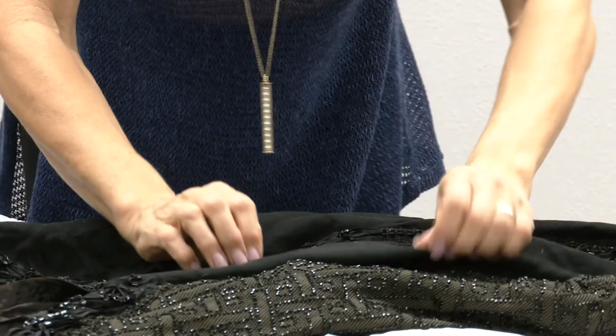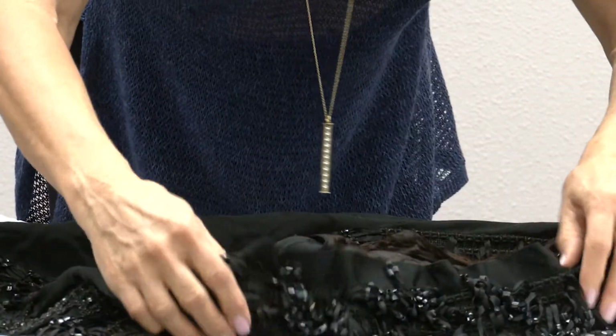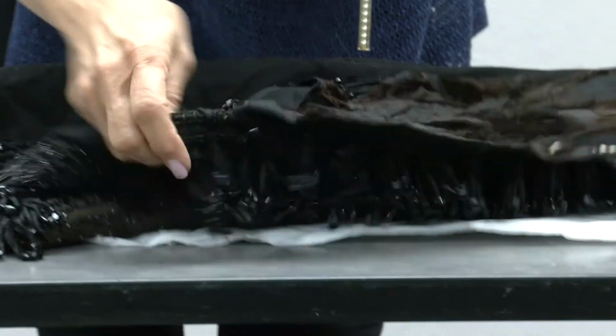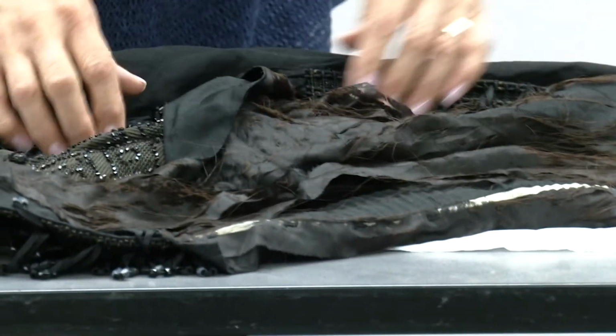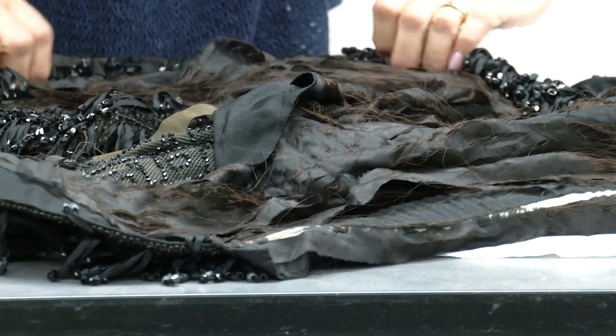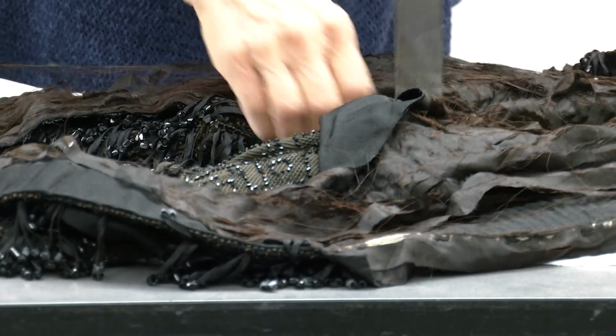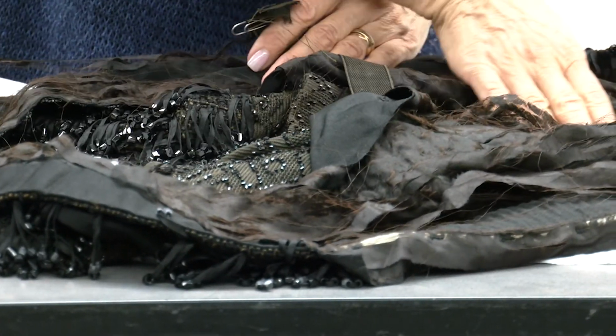Again, our oldest piece, I want to show you a little bit of the inside construction because we're going to look at some more of this. Our silk lining is shredding, as normal. That's an easy way to tell pure silk when it's over 100 years old. But I want you to see the construction on the inside.